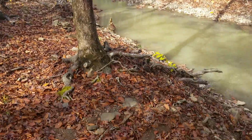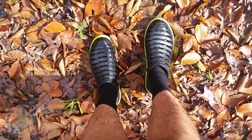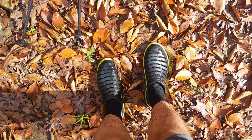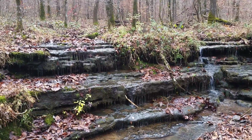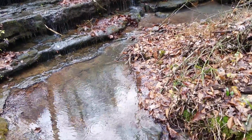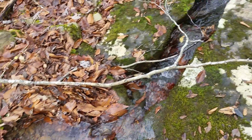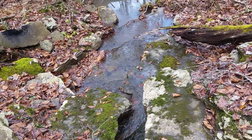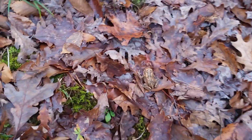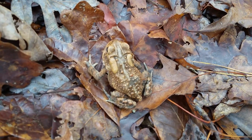Alright guys, first successful water crossing. $7 lightweight shoes from Dollar General. Super lightweight, super cheap. We'll see ya. Hello, little dude.